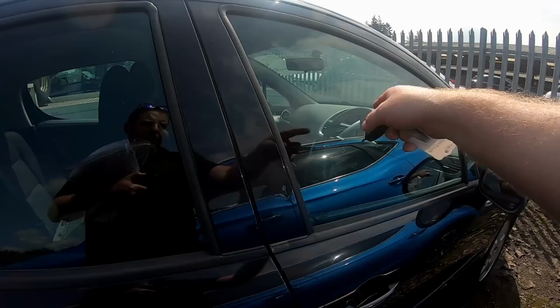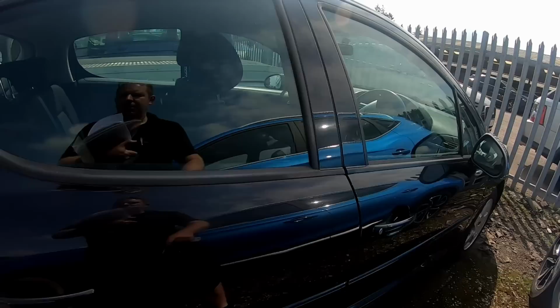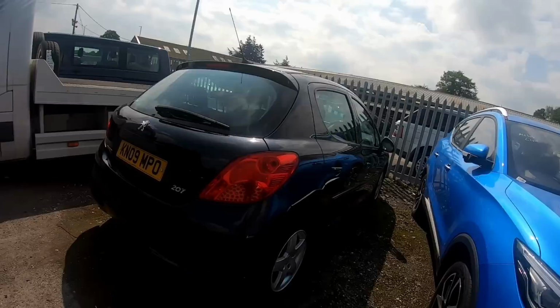There's something not right with that door, because it should lock on the central locking as well. It's working on the button, the central locking, but it's not working on the door lock itself when you turn it, which it should do, or the key fob. There's something amiss there as well. Oh, the jobs just keep adding up. I'm going to hemorrhage money on that. You watch.